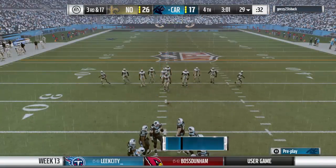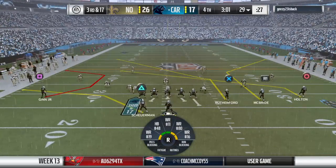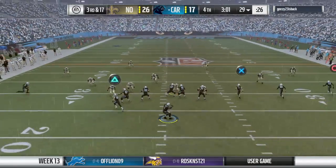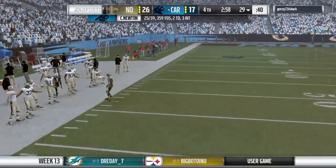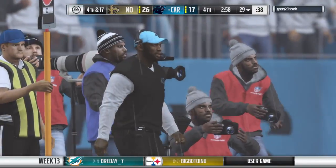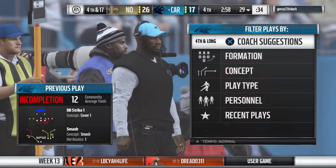So a second down incompletion now brings up third down. Come on now. Third and long. It's Newton. And that is, I think he caught it. He did, but they'll say out of bounds. It'll be incomplete. Well, third down, he tried to stay in bounds, did all he could.